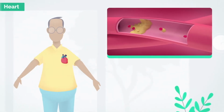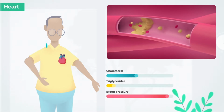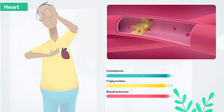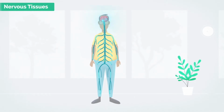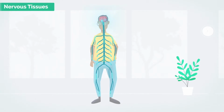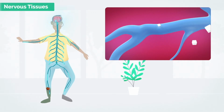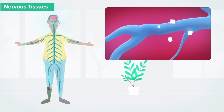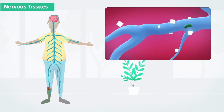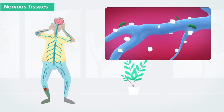In your heart, cardiovascular disease may result in high blood pressure, high cholesterol, and triglycerides that can lead to heart attacks or even strokes. When sugar coats your nerve tissues, neurologic damage to tissues occurs. For example, your toes, feet, or legs may start to lose feeling. If you have an injury, you may not feel the pain and think the injury isn't serious. Excess sugar encourages bacteria to grow, slowing down the healing processes. If blood sugar remains uncontrolled, this is how persons with diabetes lose their toes or even their legs.